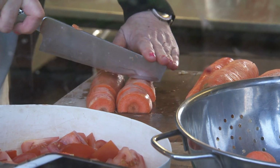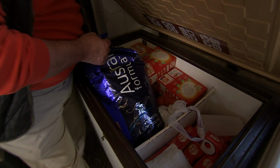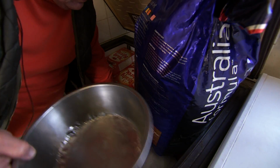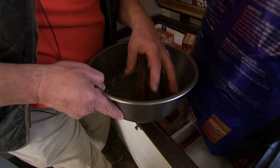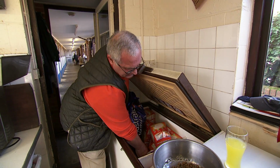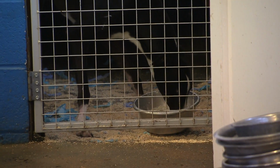The vegetables and the gravy, bit of Australian, and he uses a bit of this, but he also uses this stuff, which is salmon and rice. That's a salmon and rice biscuit. That will soak, and then the meat that goes on top of it. One day a week he'll do a rice feed, so they get a bit of variety.